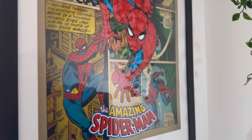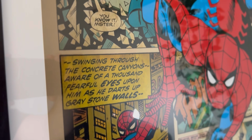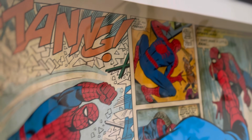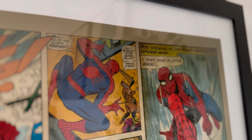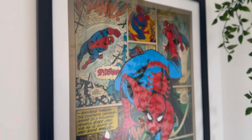The Spider-Man print was one of the first additions I made to this setup when building it. I saw it in a local shop called Home Sense that we have here in the UK, and as soon as I saw it I knew I had to have it. Absolutely love it, and I think it slots in nicely amongst my setup.